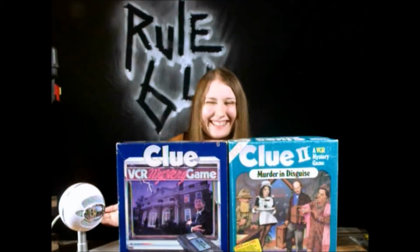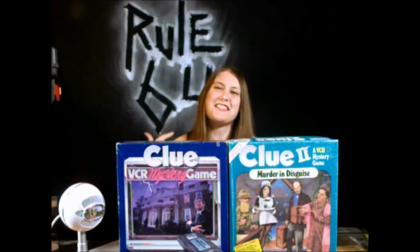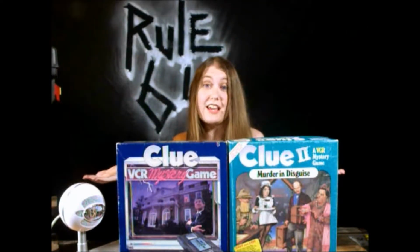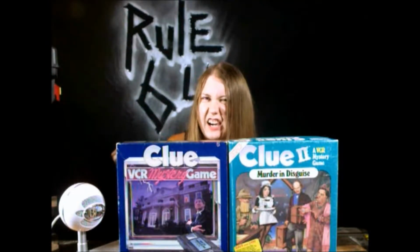Now, what gets a little weird with Clue is that there is a VHS tape board game for it. Not just 1, but 2 of them. Look at this. Clue has a sequel, but only if it's the VHS tape game. Clue, the VCR mystery game, and Clue 2, Murder in Disguise.